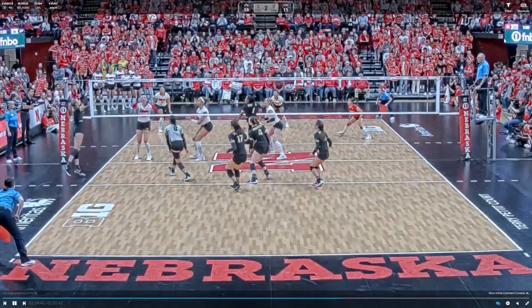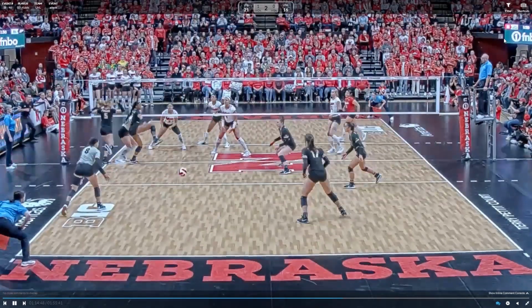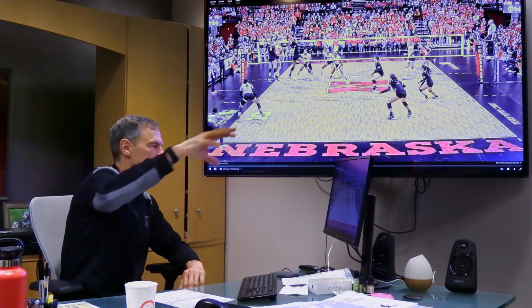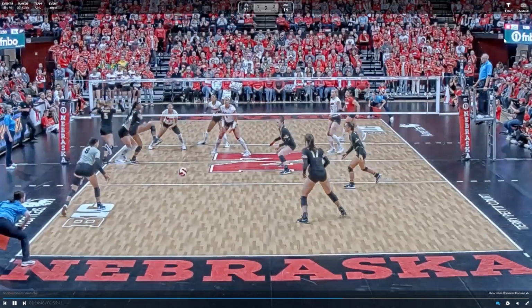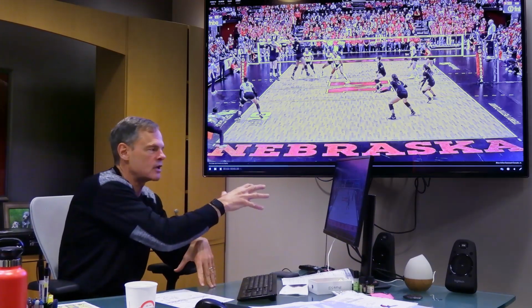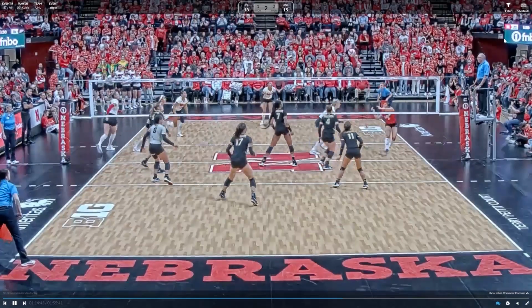Okay, another thing we work on, especially if the set's tight, is what we call a jam. See what Madi, we get a touch here. Here's a transition play. So Madi's a little bit tight. She's going to take the ball and jam it somewhere into space, or jam it off a blocker's hand. So you can see she's got space right there. So she's just taking an open hand and trying to jam it down on the court between those blockers. That's a great shot. So that set's probably pretty tight right there. If she were to hit it, she would probably get blocked. So if she can just take it and try to find space and jam it in there, that's a great adjustment on a tight set.